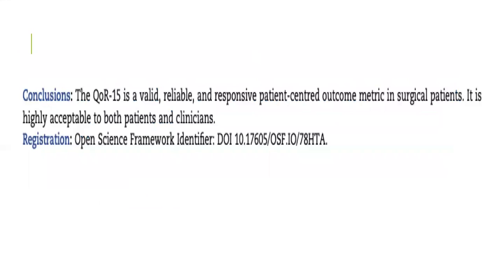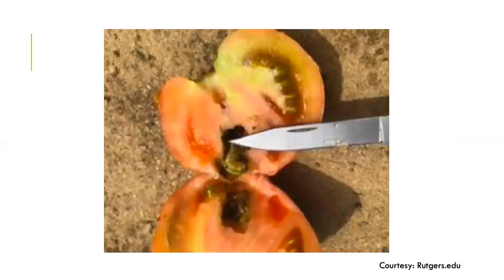The conclusion was the QOR-15 is a valid, reliable, and responsive patient-centered outcome metric in surgical patients. It is highly acceptable to both patients and clinicians. This is such a profound statement. And when you reach such a conclusion, you're like, wow, I just want to include this QOR-15 in my practice. But as we know from research, things are not always what they seem.